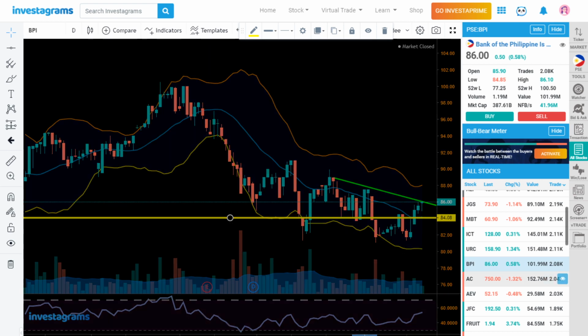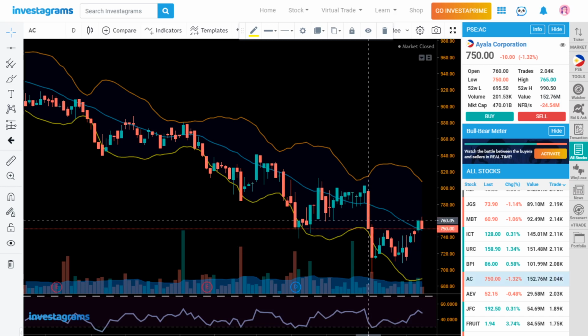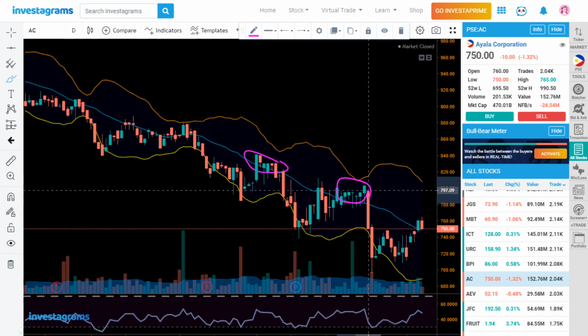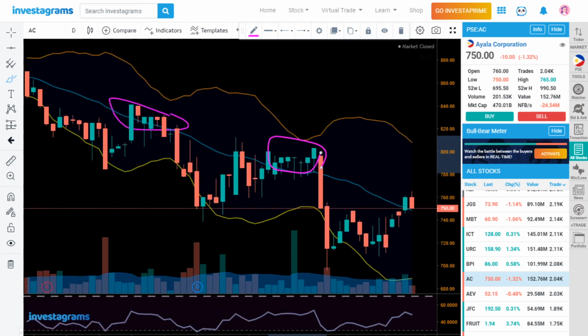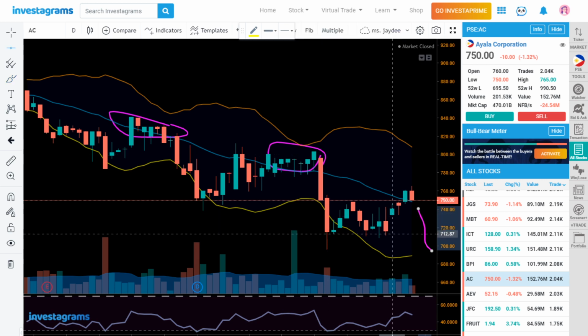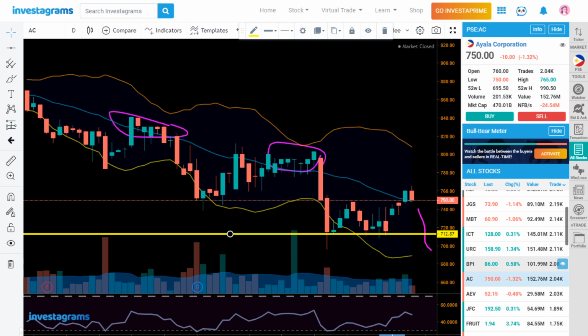Okay. AC. AC is also triggering the same action. I think it is very similar to what happened right here. Slightly above the MA20 line, people thought that we already have some form of recovery, same here, but it did not sustain. So I think we are not done with the downtrend yet, and we might have some more movements below that MA20 line. But check if this support that I see here will be broken. Otherwise, you might even have some signs of bounce when it reaches this 712.87 level.